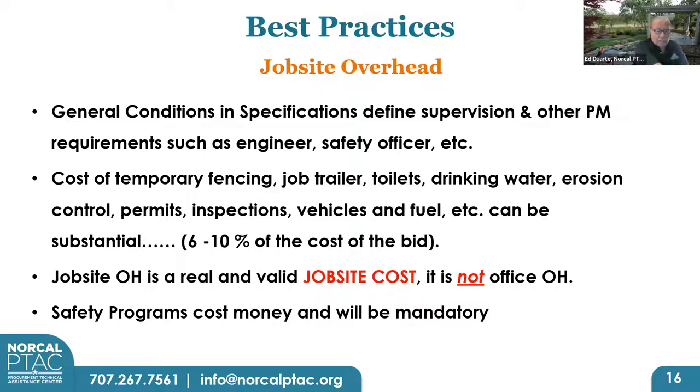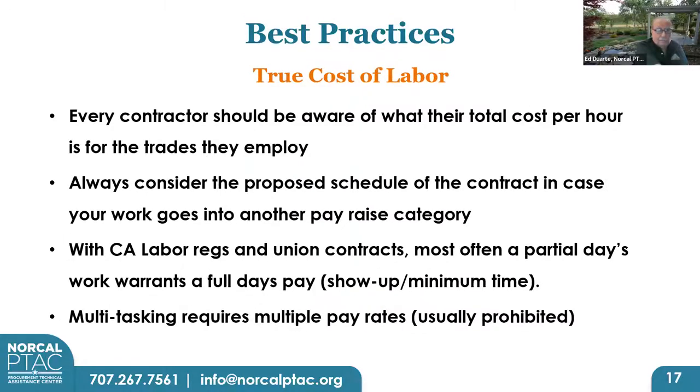And just another emphasis on a reminder that safety programs cost money and they will be mandatory. Even though COVID is kind of dwindling as far as contractual requirements, safety programs have always been a big deal in public works construction, and they're going to be a bigger deal. And those programs can cost money, so you need to put money in for that. Here's where the word estimate really comes into play, and that's labor costs. For openers, every contractor should be aware of what their total cost per hour is for the trades that they employ. And that goes for the prime and the sub. They're all the same.